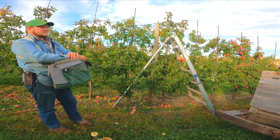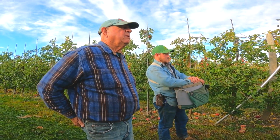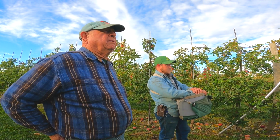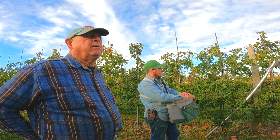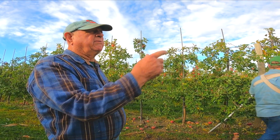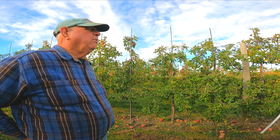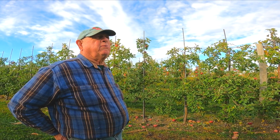This is a fairly new apple. It actually came from a place you wouldn't expect, not known for growing a lot of apples, and that's the Ohio area. It's called the Midwest Apple Association, and they're the ones that developed this Evercrisp. We really like it because the name Evercrisp is just what it is.